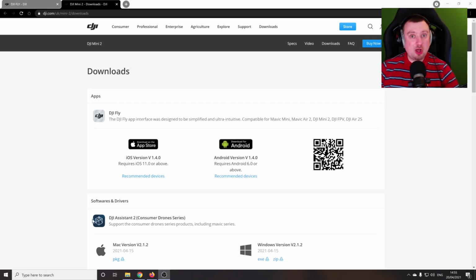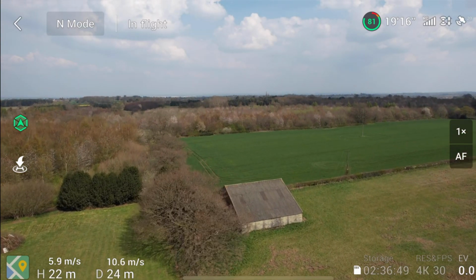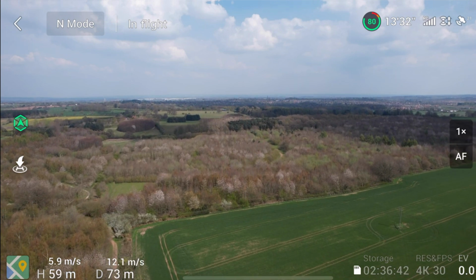Now, I did wonder why it was taking DJI so long just to test out these current generation of smartphones to actually put them on their recommended devices lists, and I guess we'll never find out why that was, but it is nice that it has finally happened. Now, because this coincides with the version 1.4.0 release of the Fly app, I also wonder whether there's been any specific changes to the software itself that means that it is now going to function a little bit better with these current generation of phones.